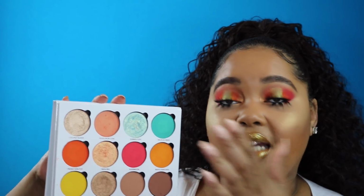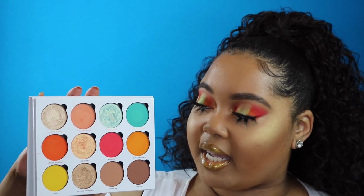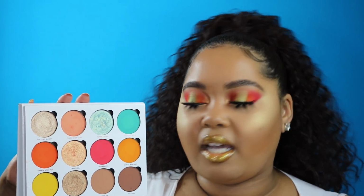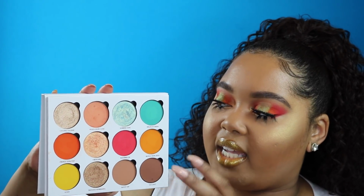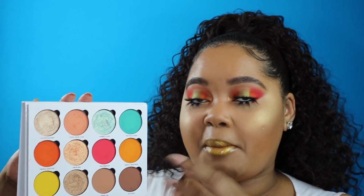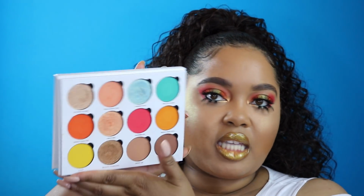That Gumby green is a color that I don't have in my collection, so I feel like this is a very unique palette for my collection. There's a lot of palettes that are coming out with the oranges and the yellows, but to me this one just is a little bit different and it's more fun. And I like that it has a mix of matte eyeshadows as well as the shimmer eyeshadows. I mean, it's just so pretty.